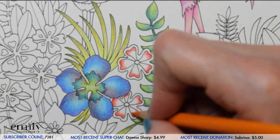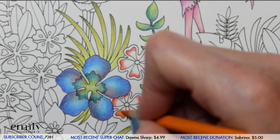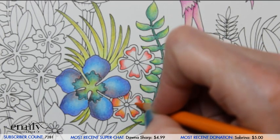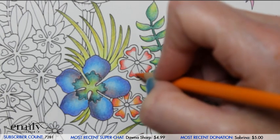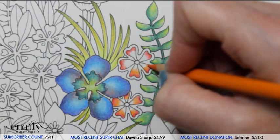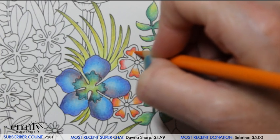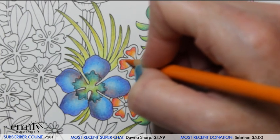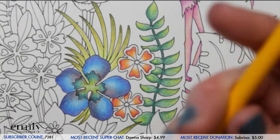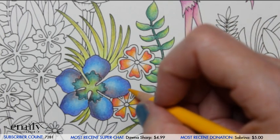Okay, now the orange. Okay, leaving just enough on the inside for the yellow. Thanks for the lyrics, Sarah. There we go. There we are. Okay, now we're going to use the sunflower. Okay, I'm going to sort of blend that in here. Thanks for the lurk, Miranda.